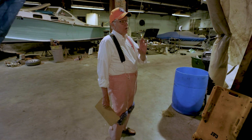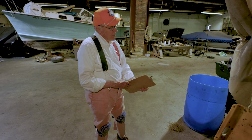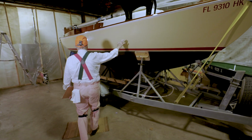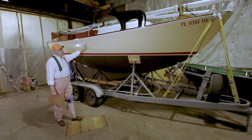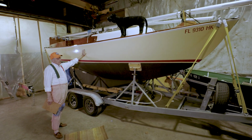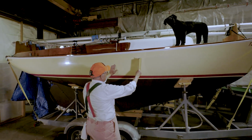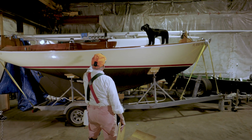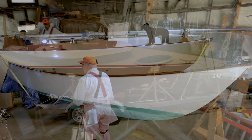We've seen one version of a Herreshoff Marlin. You're going to see another one. Come on, check this out. Look at this. This is the original configuration of a Cape Cod Marlin, okay? You'll notice right off the bat, well, number one, the glare off of this hull is awesome. I can read my notes in that practically. But standing back, you'll notice that the little bubble for the doghouse, the cabin top, is different than the one we saw on the other boat.